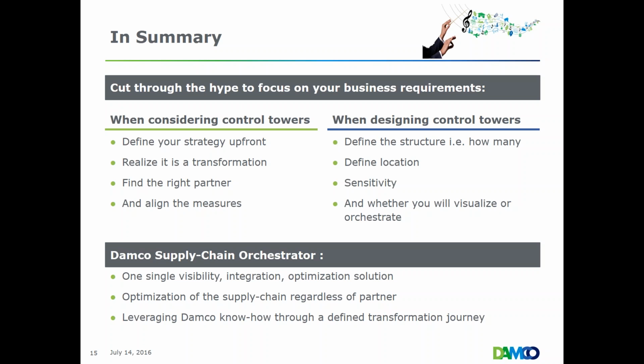Second element is to realize it is a transformation. It is not simply an out-of-the-box solution. It requires you to transform your business in terms of providing the right level of change management capabilities, the right level of knowledge, skills, people, and process development to build a control tower that can be sustainable and deliver a lasting competitive advantage for your organization.